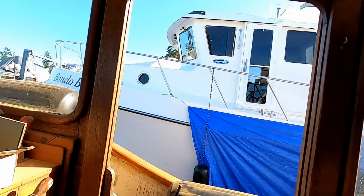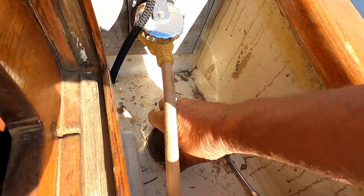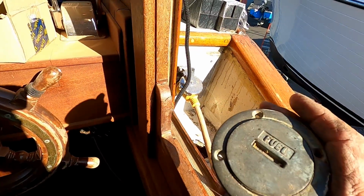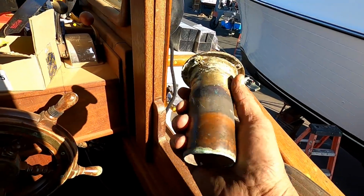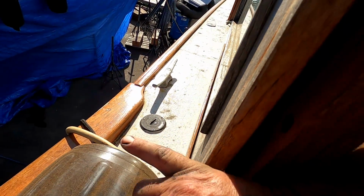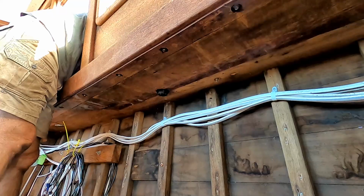Now, the old fuel deck fills were right here, very close to the helm, both sides. I've just pulled this one out, and they're really quite nice. They're bronze, and so I'm going to reuse these, as I said, a little bit further back beyond that other deck fill, which is long since abandoned. Anyway, very nice.